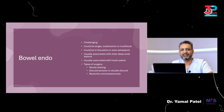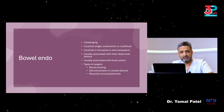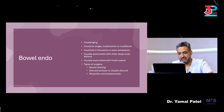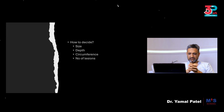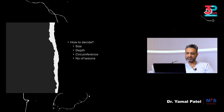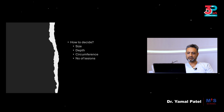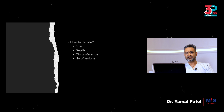There are three major types of bowel endo surgery. We could have the shaving, normally done for the rectal involvement, the discoid excision, sometimes also a double discoid excision, and we also have resection and anastomosis. How is this decided? Well, it's decided based on the size, on the depth of involvement, on the circumference of involvement of the lumen, on whether there is stenosis or not of the lumen, and the number of lesions.